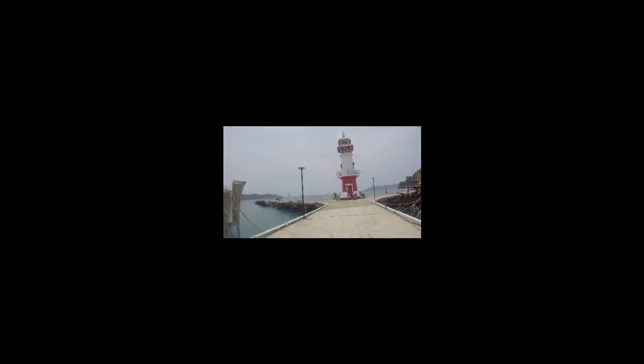So when you happen to be in Thailand, consider Koh Chang to visit and discover the beauty of this amazing small island. Until then, ciao!